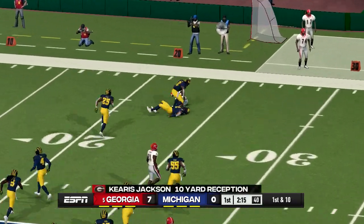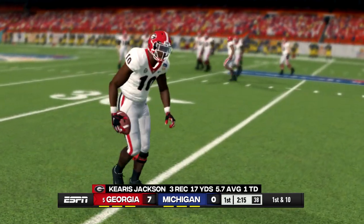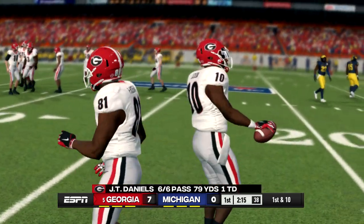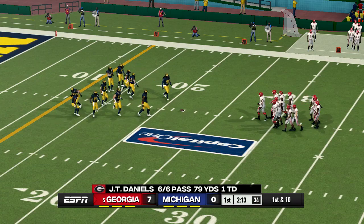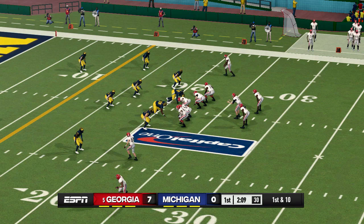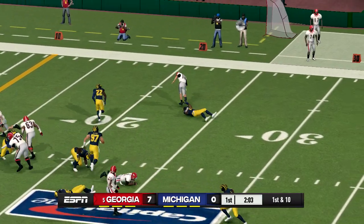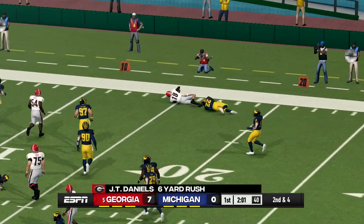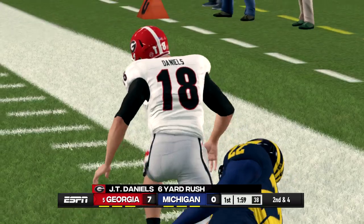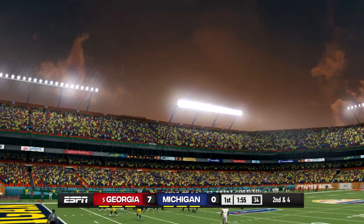Caught, and this is going to be a first down. He's taken down at the 22. That makes it 1st and 10. It's 1st and 10. Ball on the 22. Room around the corner. Nice run, and he's brought down. That'll make it 2nd and 4.